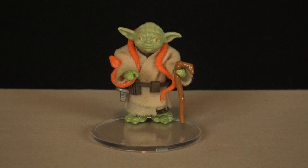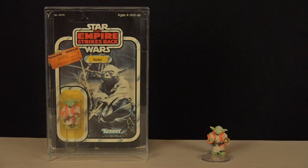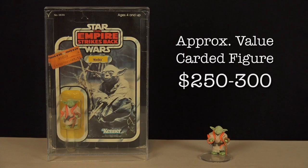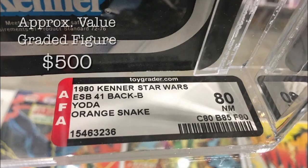If you decide to collect mint boxed or carded toys, the cost of collecting will rise exponentially. For example, a complete but loose Yoda figure from The Empire Strikes Back can be picked up for around $40 to $50. But the same figure sealed on an original card can fetch $250 to $300.